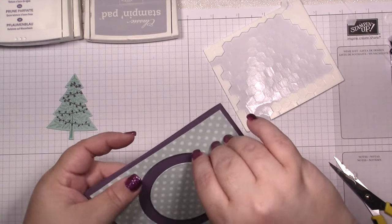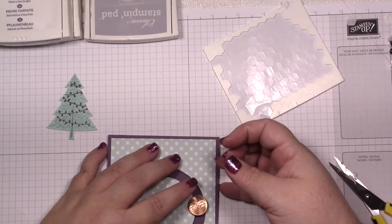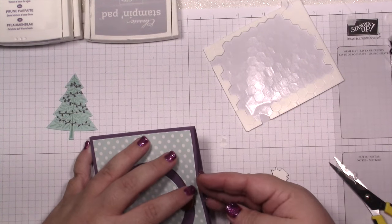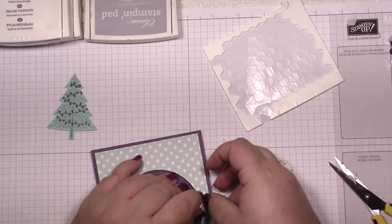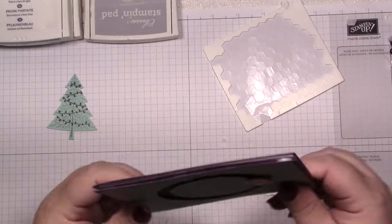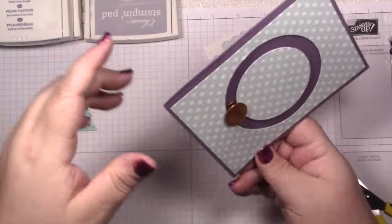Okay, let's give that a go. We may just need to add more dimension behind our layers. There it goes. Woo-wee!